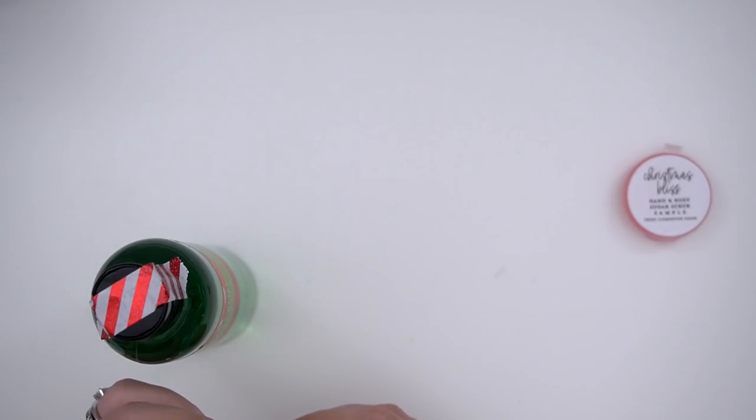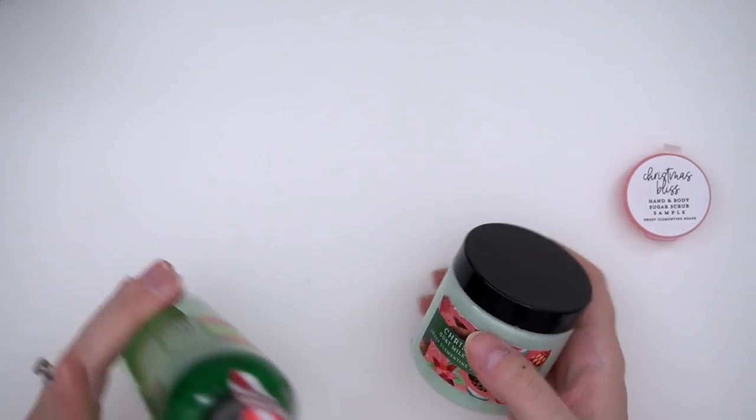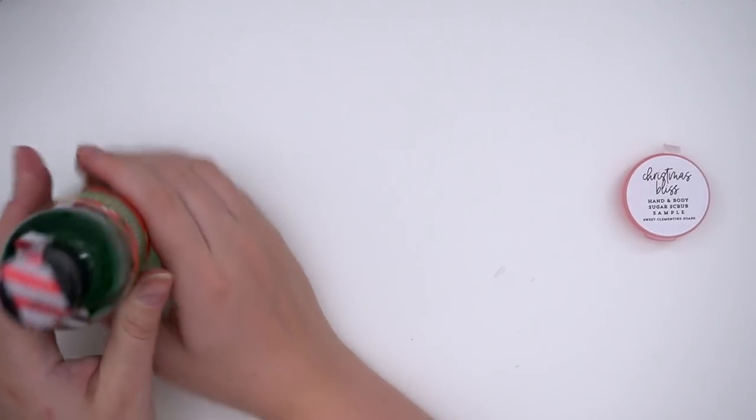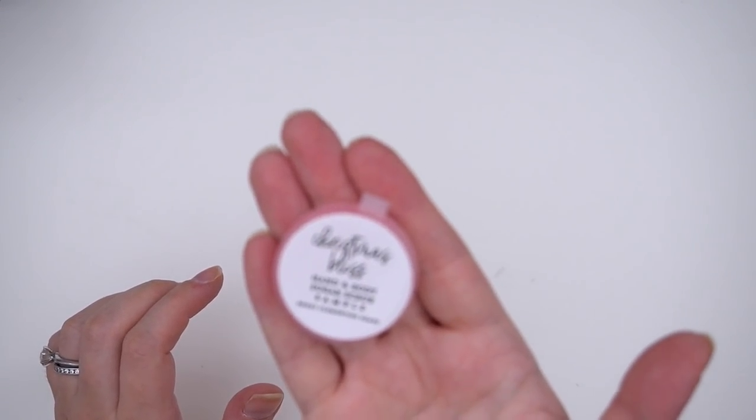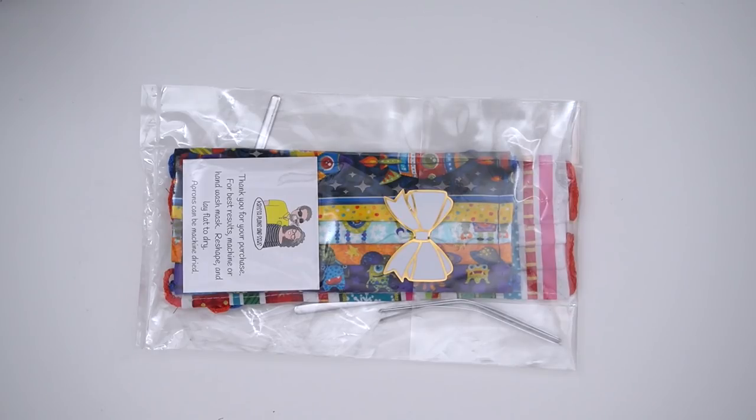But I still really like this one a lot, so I'm definitely going to use it. I just might go back for the pink evergreen as well. I have used up quite a bit of my Fruity Loops one, and I love it, love it, love it. And then the little freebie was the hand and body sugar scrub in Christmas Bliss. And this one's cute because it's red. And then the last shop, so I saved the ones that I haven't ordered from before.